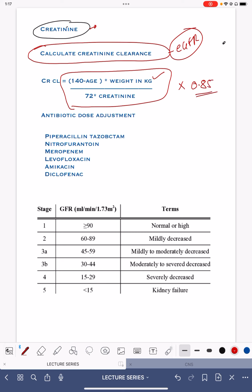So now this creatinine clearance, or so-called estimated glomerular filtration rate, is very important because there are so many drugs which need dose adjustment if the creatinine clearance is less. For example, piperacillin, tazobactam, nitrofurantoin, meropenem, levofloxacin, amikacin, diclofenac, and there are so many medicines which need to be adjusted as per the creatinine clearance. So calculation of this creatinine clearance is very necessary.